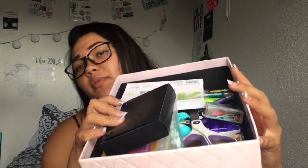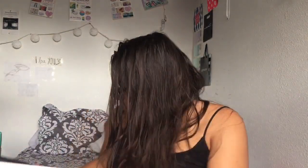Next, I have this box of stuff. So this is just my pencil case from last year. I'm just gonna reuse it because it's still in good condition. I have this pack of Staedtler fine liner pens, and these are my favorite pens. I have just this big box of stationery stuff. So there's post-it flags, index cards, paper clips, scissors, pencils, and extra highlighters. So yeah, that's all that's in here.